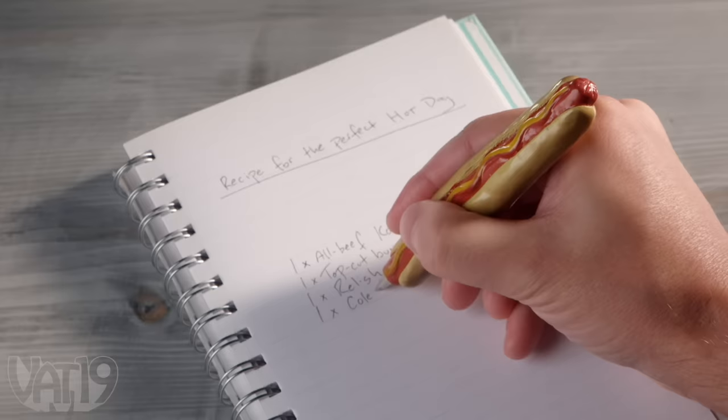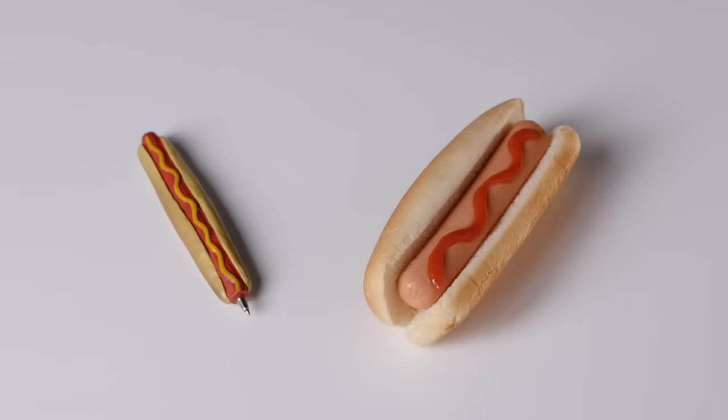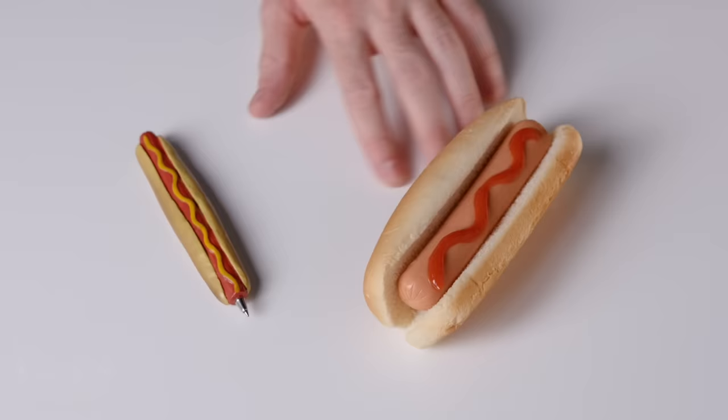For those of us with a healthy appetite for writing with style, order up Fast Food Pens. These resin-sculpted writing utensils are hand-painted ballpoint pens that resemble fast food fare. With two styles that look so tasty, you might just have trouble distinguishing what is real and what is pen.